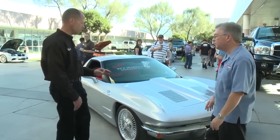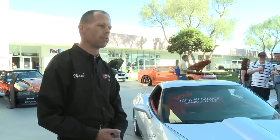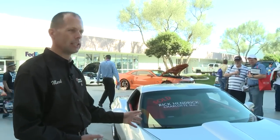Exactly. The entire platform is C6. So you've got the latest technology from General Motors. We do not touch engine, driveline, brakes. None of those components are touched.